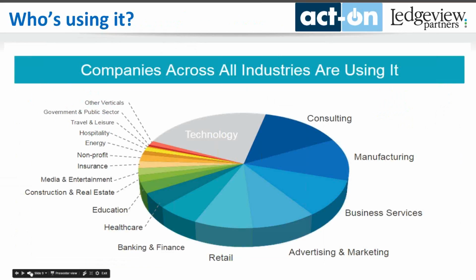Certainly like to talk to that organization, because chances are, as I mentioned a couple different times, that more than likely they're conducting all of these things, right? Email, website, social, from disparate platforms. And they have no way to see success or failure across all channels. Until now.